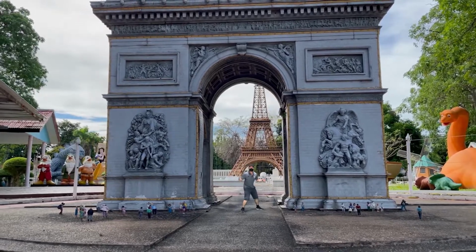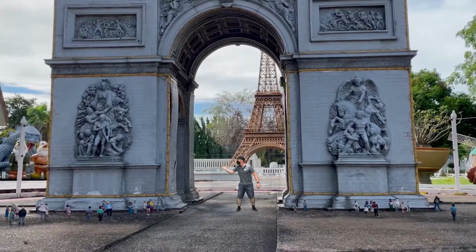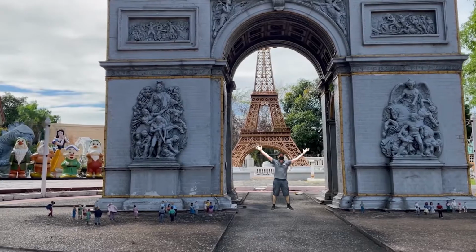Wow! Have a look at this architecture! Come on, everybody, have a look at the size of this thing! It's huge!